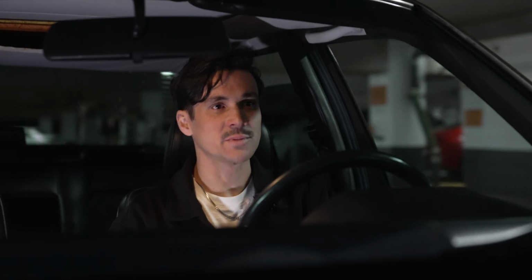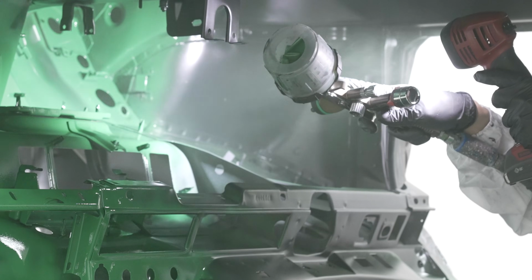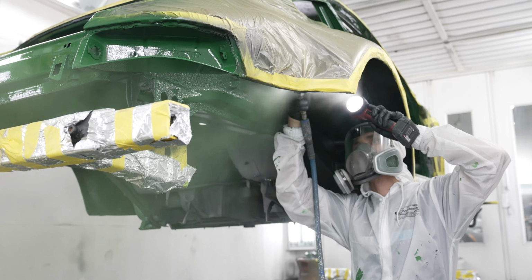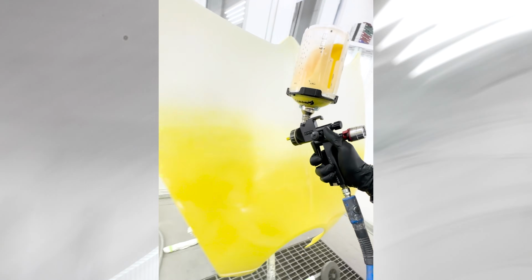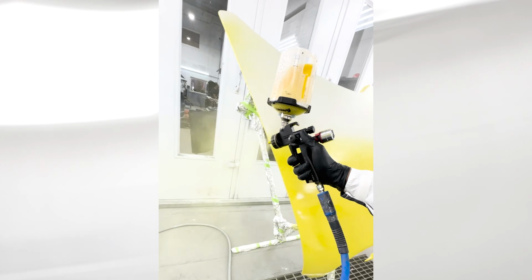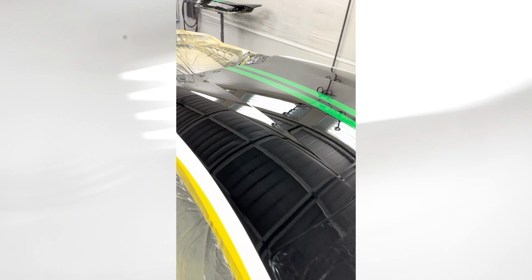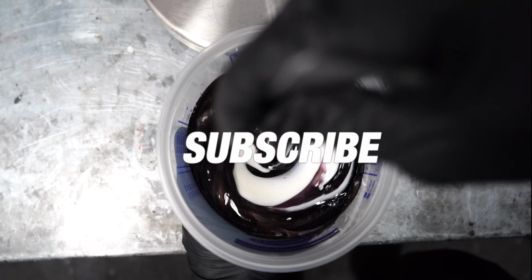Working my way up to management, I asked the boss if I could do something I truly enjoy. Painting. There's so much that can go wrong doing a paint job to the highest standard, but if you pull it off, it's the most gratifying feeling. If you stick around, I'll show you a couple of my tricks.